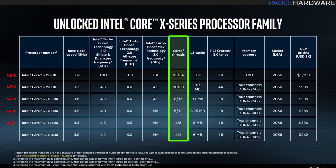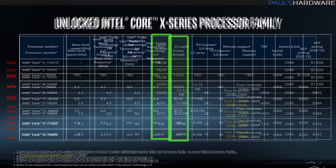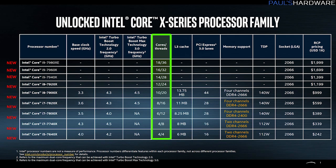Case in point, when they originally gave us this presentation, I took a bunch of screen caps. None of those 14-core, 16-core, or 18-core CPUs were even listed. They verbally told us that they existed, and then they sent us an updated deck with the additional information. So it seems like it was a bit of a 'oh crap, we need to add these in here.' And it does seem to line up with the way that they want to market the CPUs, especially considering that these are very high-end and very expensive CPUs.